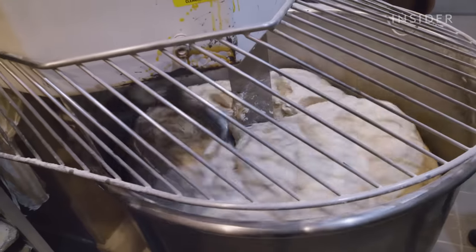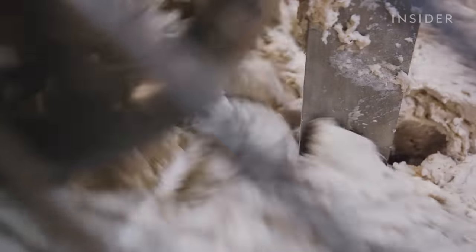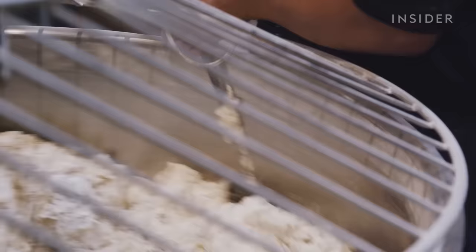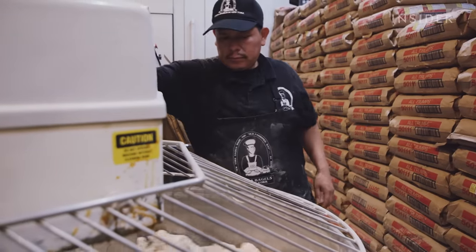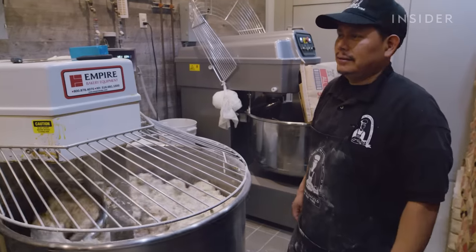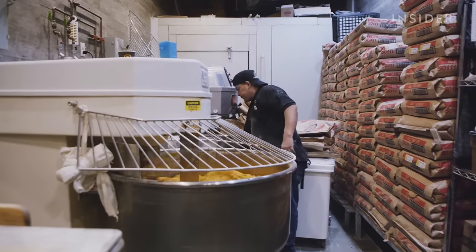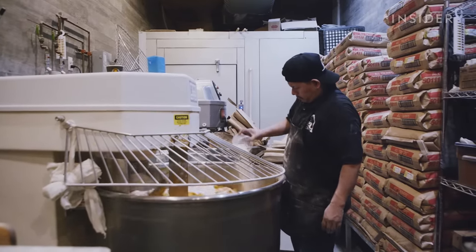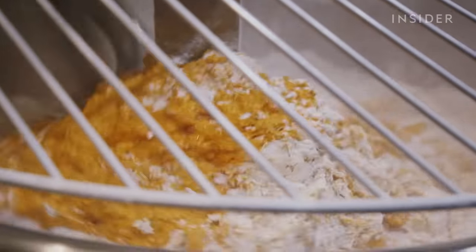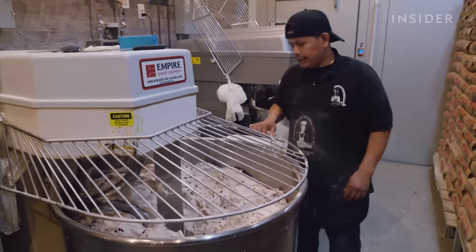There is no set time for when the dough is finished mixing. According to Scott, it takes a keen eye and ears of experience. It's a thing called when it's ready. How long have you been making bagels? 18 years. Daniel's been rolling 18 years. It takes understanding the temperature in the air. It takes understanding his machine that he works with, how long it should mix. All these things are such important factors about what happens with our bagel.